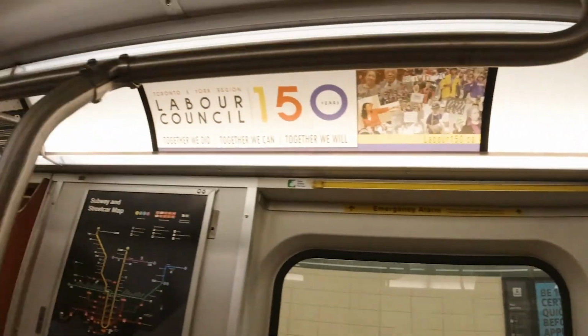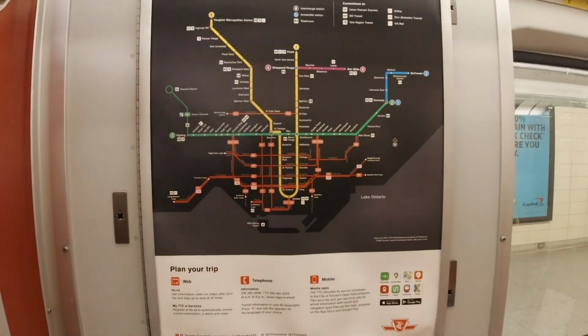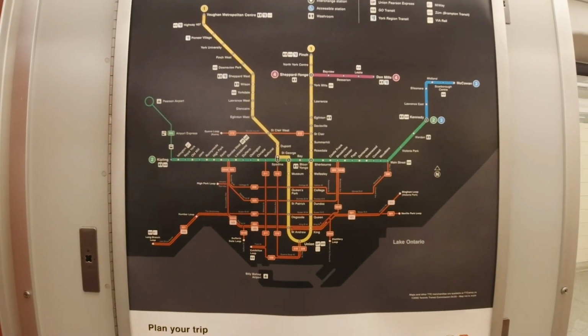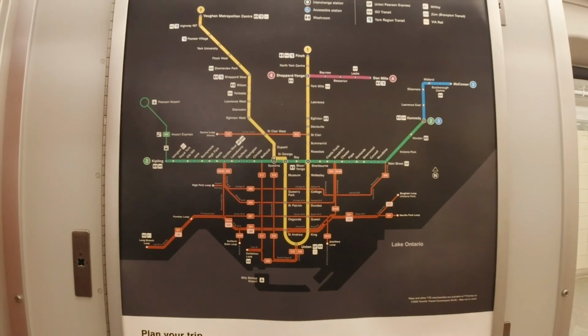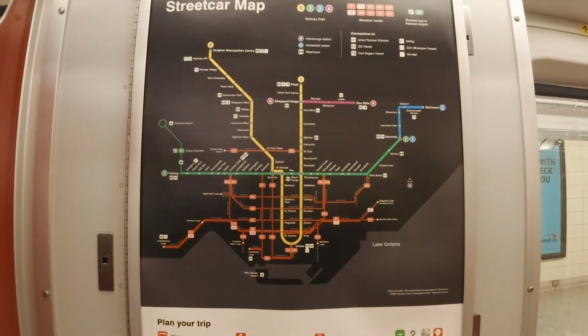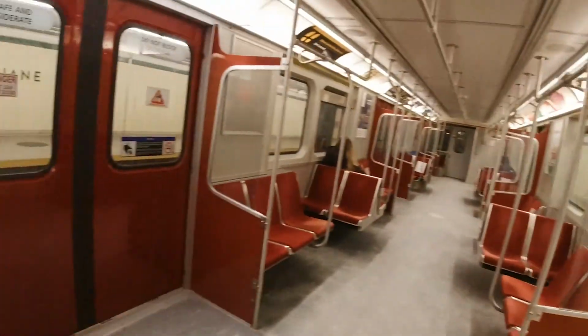I remember this used to be tons of advertising here, but not much going on here. Toronto has two subway lines, the yellow and the green one. Everything else is a bus route or a streetcar route. If you're a tourist, you're going to say, wow, they got a crazy subway system, but they don't. They just have the green and yellow.